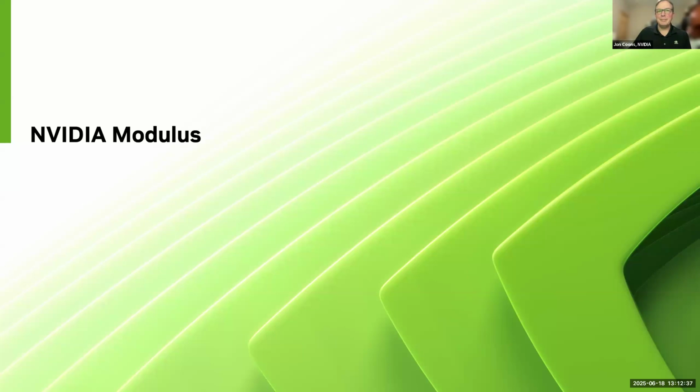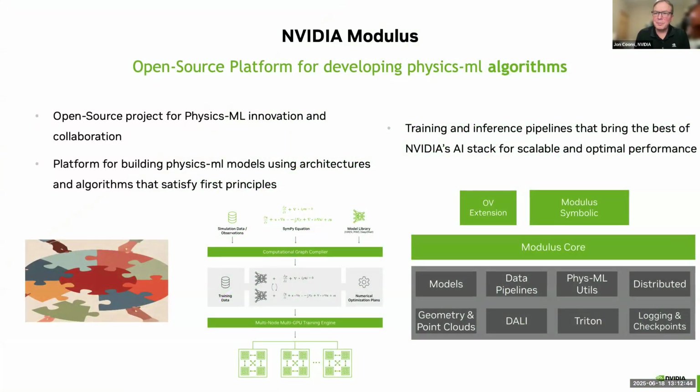So we'll dive a little bit deeper into Modulus. It is open source, and when we look at NVIDIA AI Enterprise, we try to open source as much as we possibly can. There are only a few items that are closed source. Those are the ones at the very top of that stack, the microservices. Everything else we try to open source and make open to the community. What you get with NVIDIA AI Enterprise is really on the support side of the house. If you run into a blocker, you can raise a ticket through PSC and get help with that going forward. So this is really for physics machine learning, innovation, and collaboration.